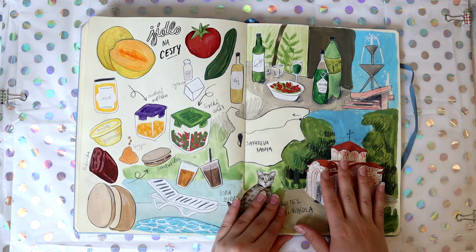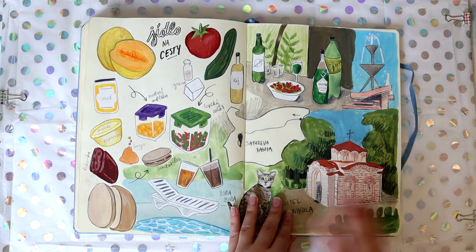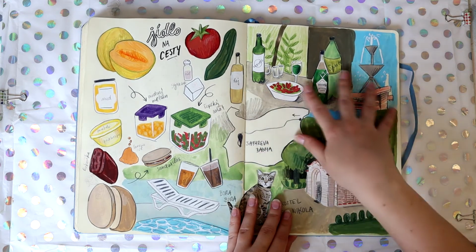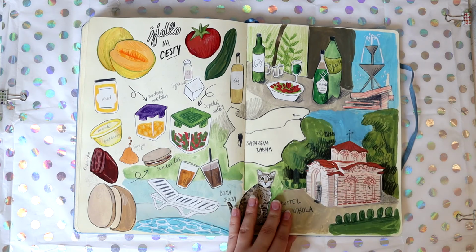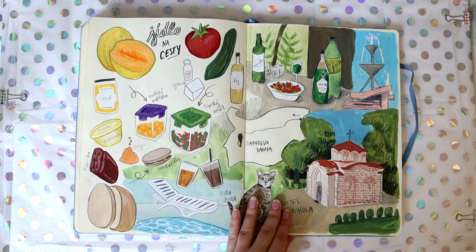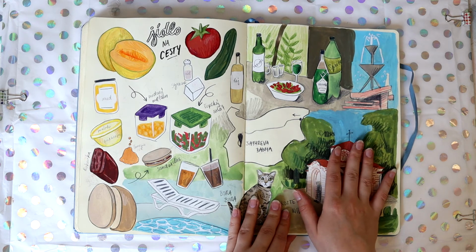This one is a compilation from my trip that we took in Bulgaria, what we packed and what we saw the first day, and I really loved the trip and I love this beautiful memory from it. It was definitely worth it. Even though I don't do a lot of visual journaling, this is really nice. But it took me a long time to make it, a lot of planning, but now it's good.